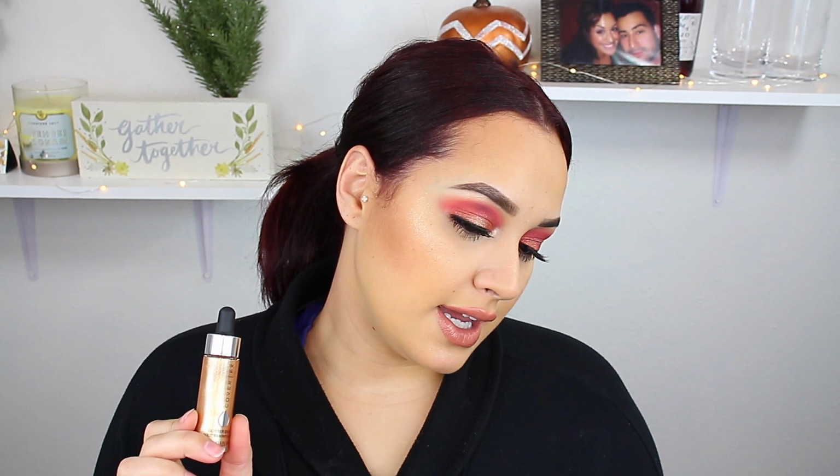First thing we have here are these drops from Cover FX. I've gotten these before for referring somebody who used my link. They sent me the highlighting drops, the pink ones that I did not use. I actually gave them away because I don't like pink, but these are different. These are the glitter drops, and I don't know if these are new or if these have been out or if they're limited edition. I didn't know Cover FX had glitter drops, but these are in the shade Nova. They retail for $44, and I have it on today.